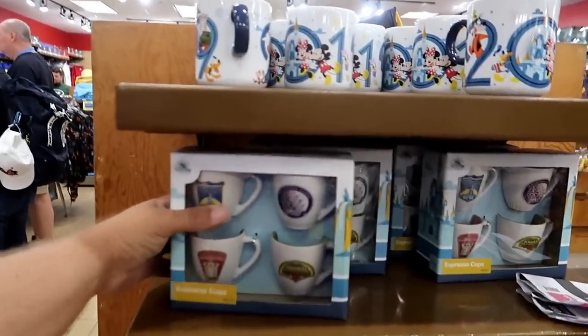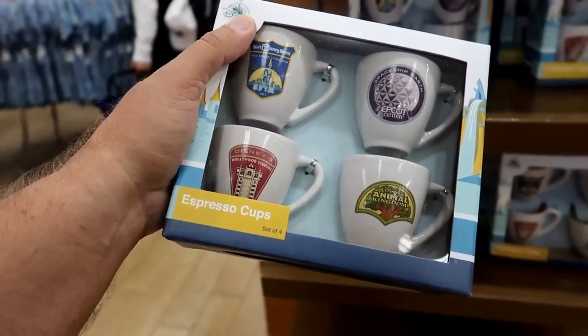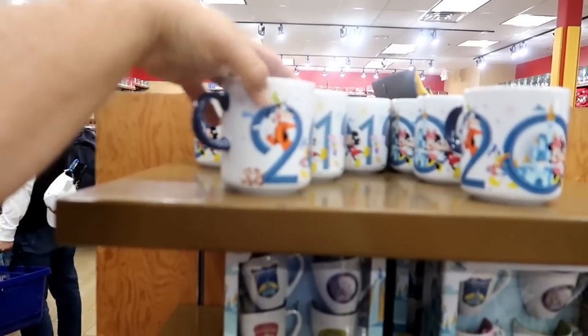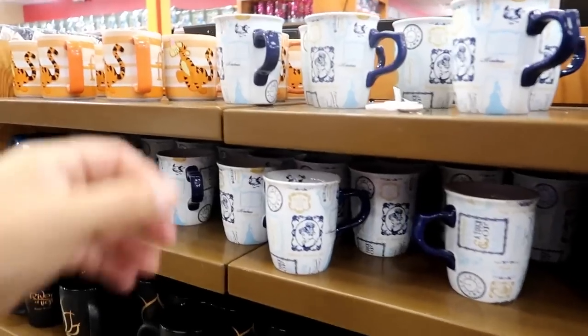Hey, Mike, look, I found some mugs. These are $14.99. That's pretty cool. Espresso cup ones. And then they get the 2019 for $2.99. That's a pretty good price.